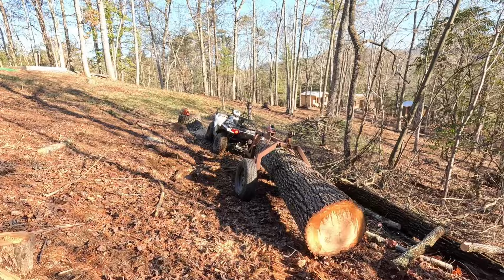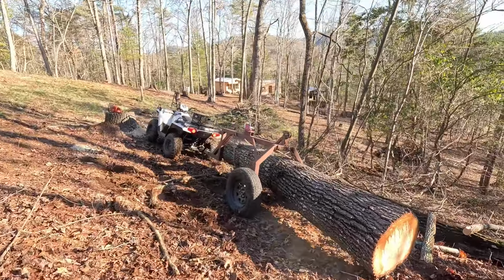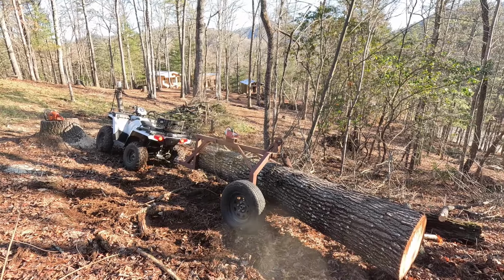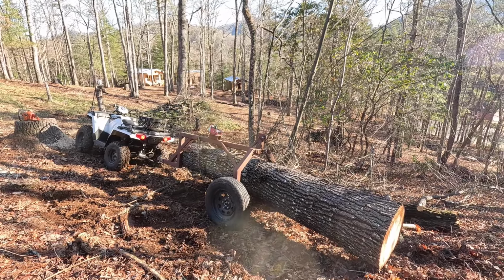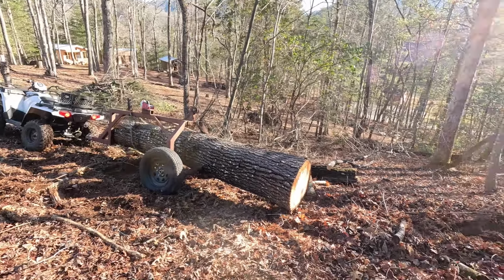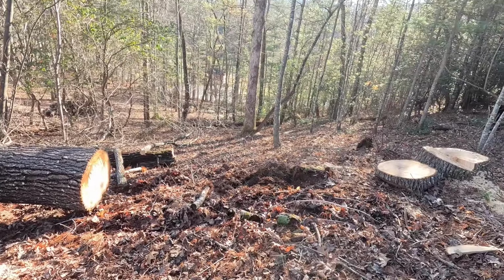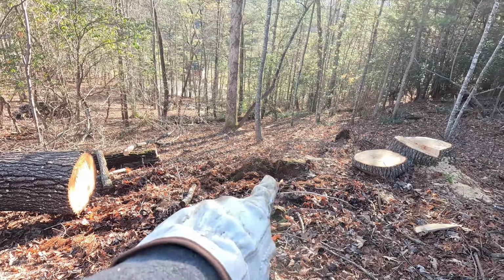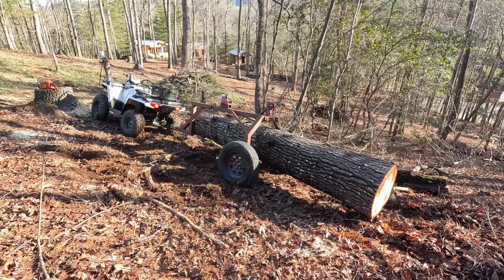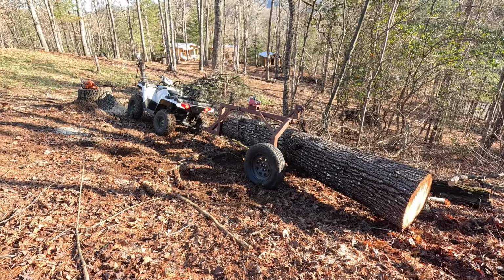All right, guys, a little bit of an update here. I actually just slid the midpoint chain back about 10 inches, and that seemed to give it enough to get the log off the ground and off of that old rotted stump that it was pinched up against. The only problem now is it is super sketchy.